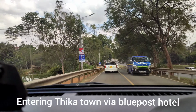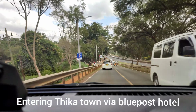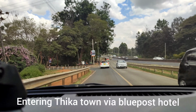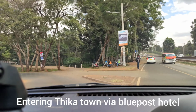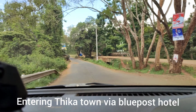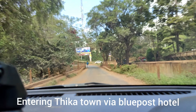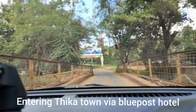So we keep left all through, and right in front of me I'm going to take a sharp left turn, and to my left you will see the Bluepost Hotel, the famous Bluepost Hotel. So this is the left turn. So this is the famous Bluepost entrance to Thika Town. I hope you will be here one day.